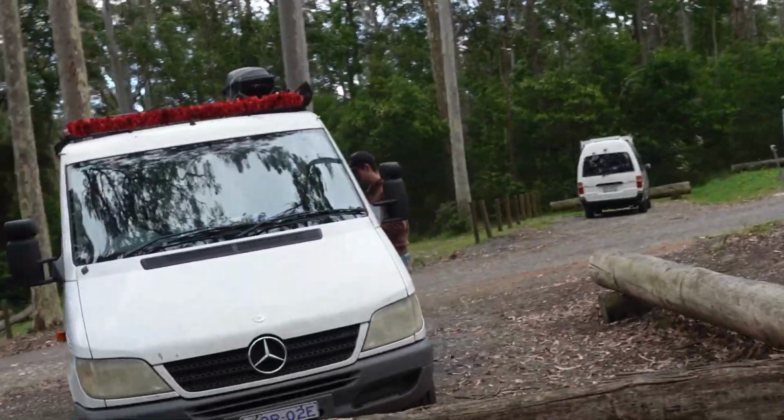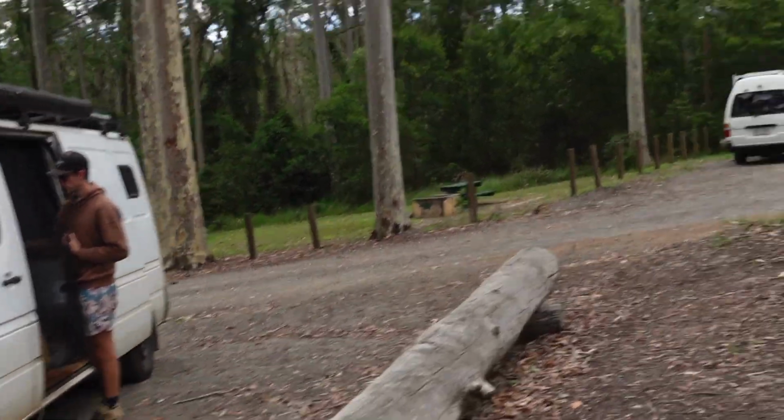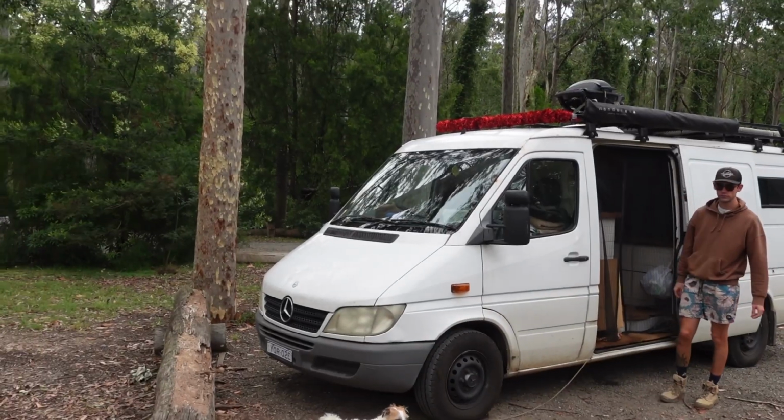We were on a little bit of an angle, so our heads were down last night, but most of the sites here look pretty flat. Lots of space for maybe about 20 vans. Highly recommend this site.